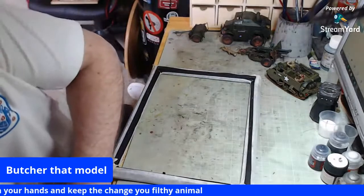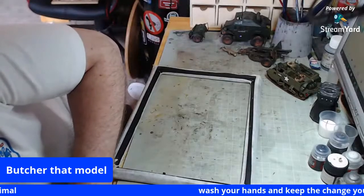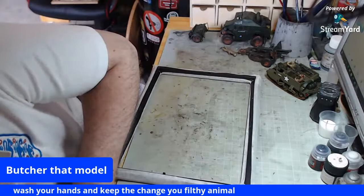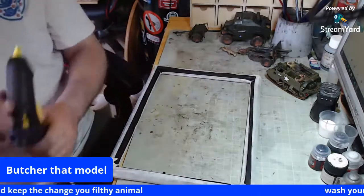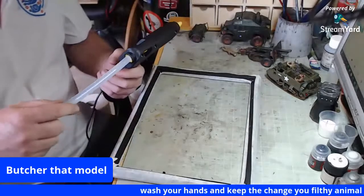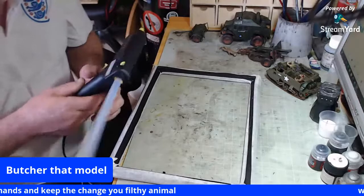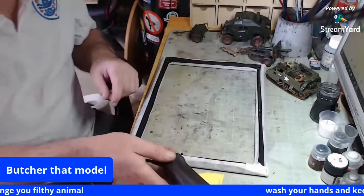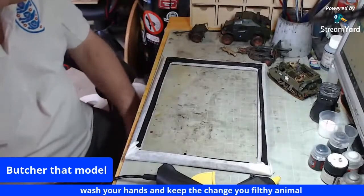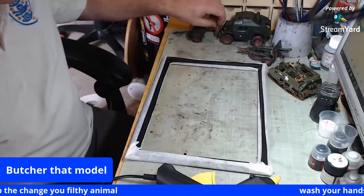So let's do that. Put the old glue gun in. Put that in there. This one comes with long sticks. I've got a brand new box of wonderful posh sticks, courtesy of Scally Models. I mean, Dad. Well, thank you, Dad. It's a nice little surprise that came through the post. Big box of glue sticks.